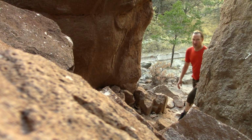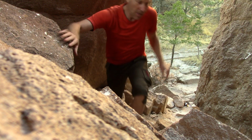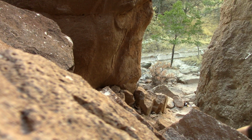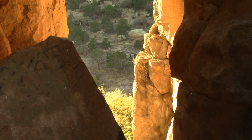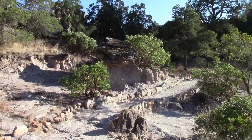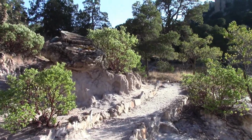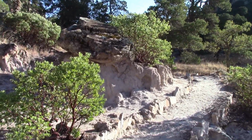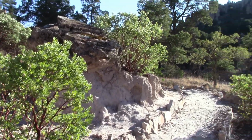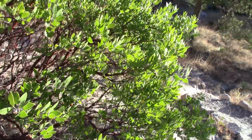Let's see what the fuss is all about through the crack in this rock. Not bad. I am surprised with all the vegetation because in my 3 days in the park, there's not been a drop of rain, and in my 2.5 weeks in central Mexico, it too has been arid as a bone.